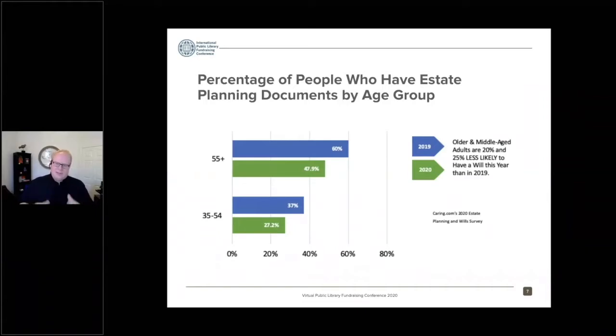So typically, when we aren't dealing with this type of crisis that would bring our mortality back to mind, the things that prompt people to do a will are happier things: the birth or adoption of a child or a grandchild, travel plans. We see lots of folks do their first will when they're taking their first trip overseas, for example. But also the death of a family member, the death of a close friend, things that bring our mortality into focus, advancing age, personal illness, or illness of another family member.